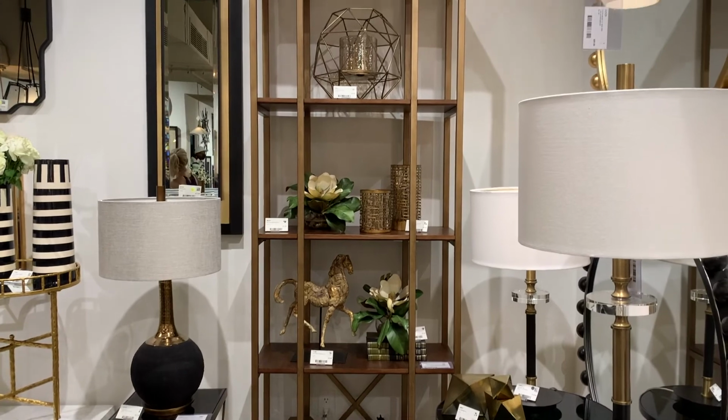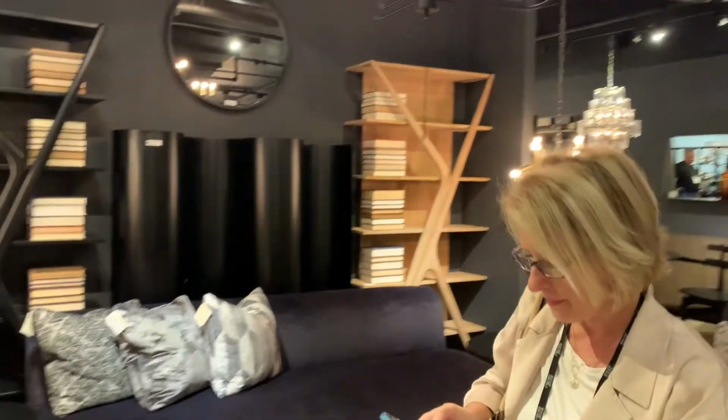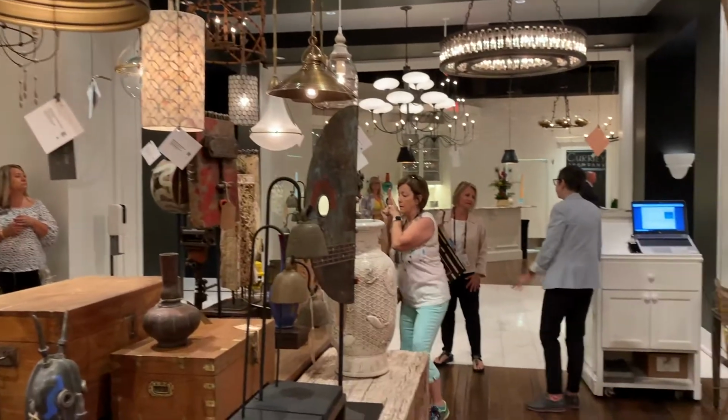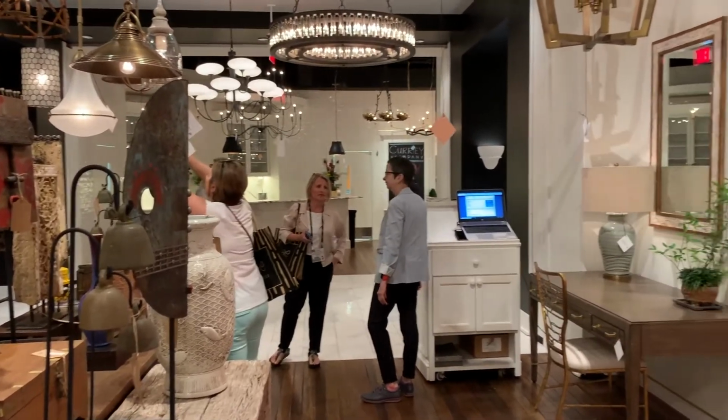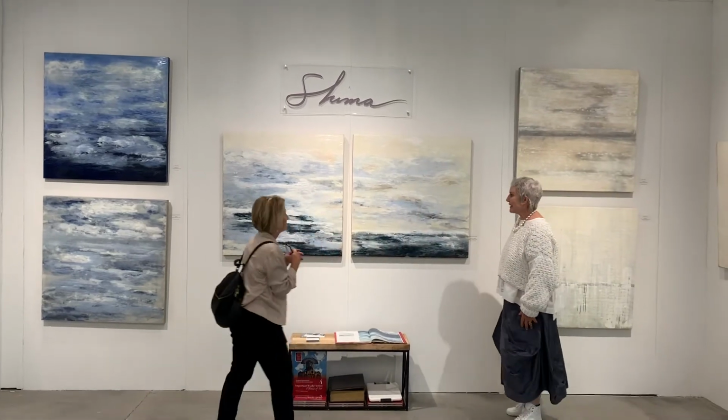So the time that we spent there was valuable not only to further vet the companies we've already been working with, and their reps and those sorts of things, to become on a first name basis. It's also for the purpose of bringing some new vendors online that we can work with for our clients. I actually bought some pieces.